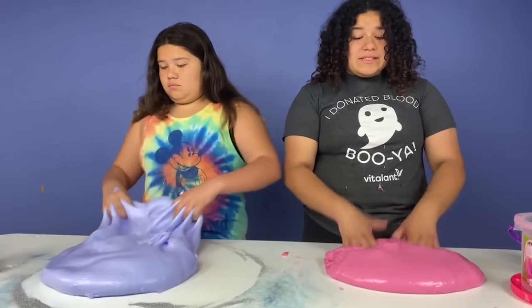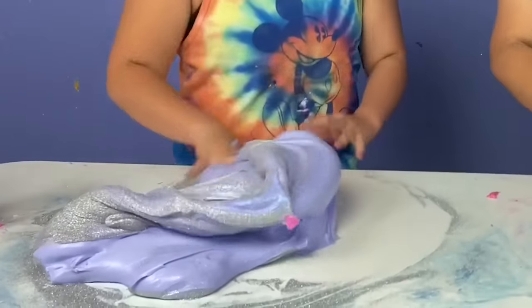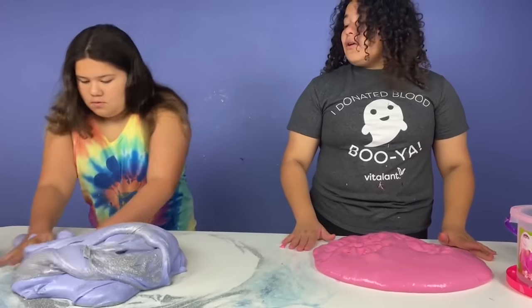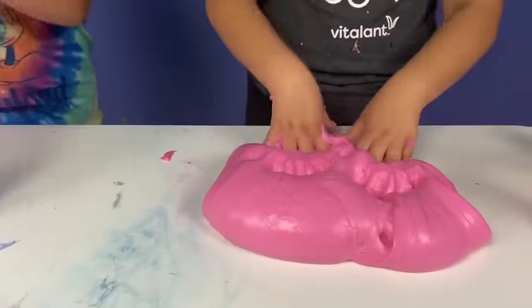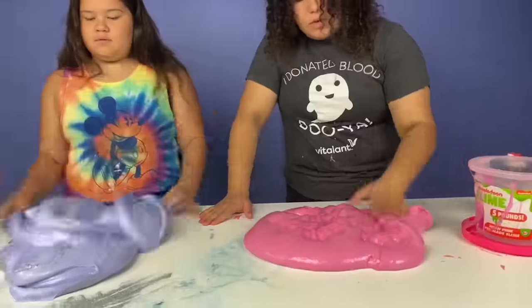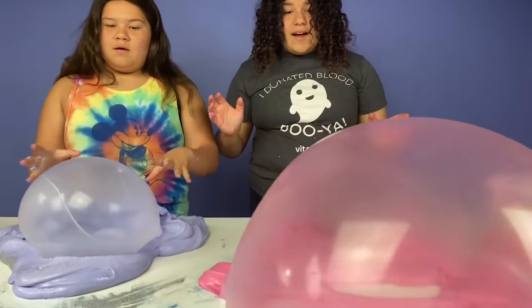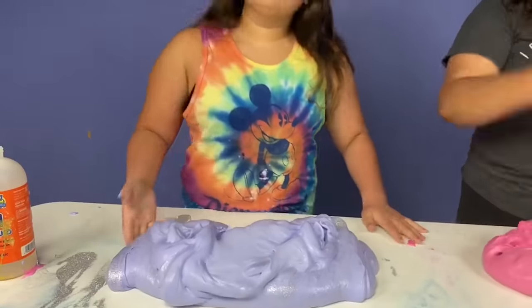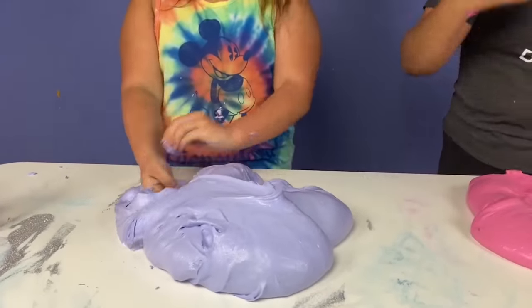Okay, guys, so we fixed these 5-pound slimes, and they're no longer 5 pounds. They're bigger, and they're not sticky. And I don't know about Izzy's, but mine makes ginormous bubbles. And it's so fluffy, and it's such a nice slime, and it feels like homemade slime. Yeah. Watch my bubbles. Whoa, look at that, guys. Here's mine, guys. It's so pretty.